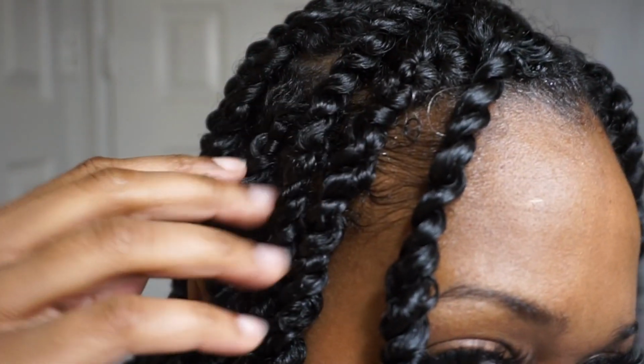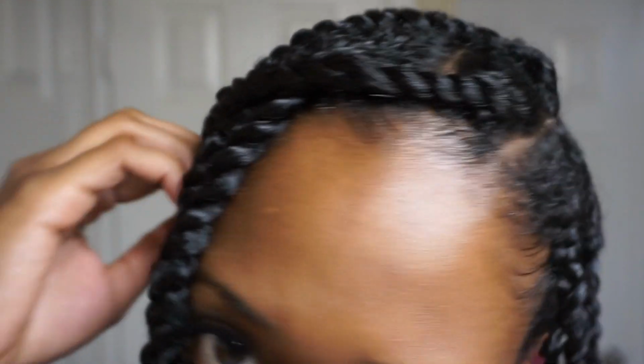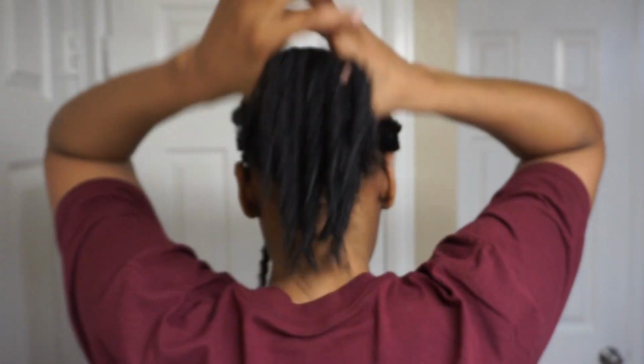So this is the finished product. If y'all can see, they look nice and juicy. This is the back. So my twists feel very moisturized.